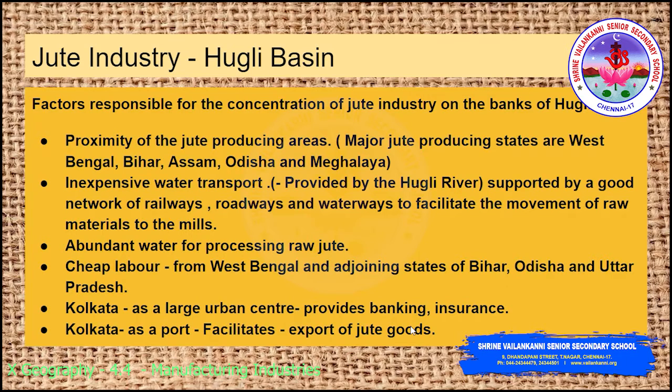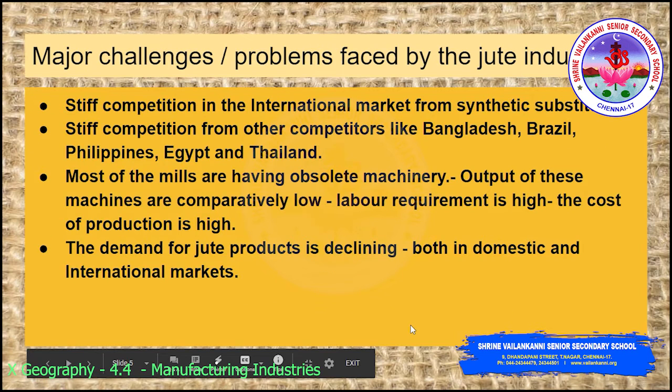Kolkata, as a large urban center, provides banking and insurance to the jute industries, so there won't be any drawbacks in it. Kolkata as a port facilitates the export of jute goods. The next important thing we are going to see is the major challenges or problems faced by the jute industry.